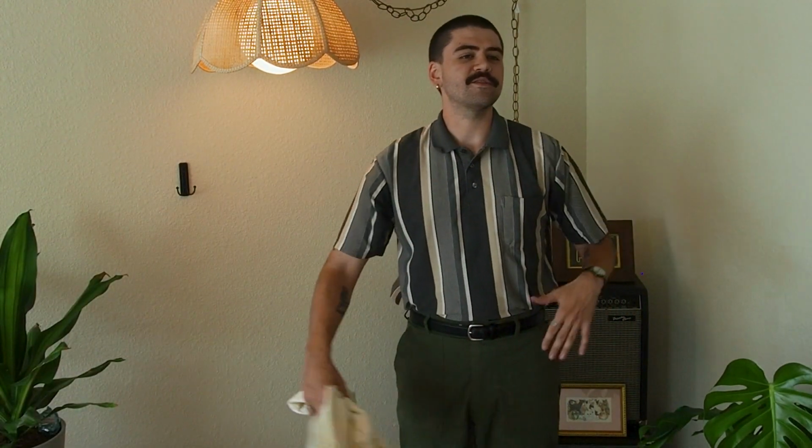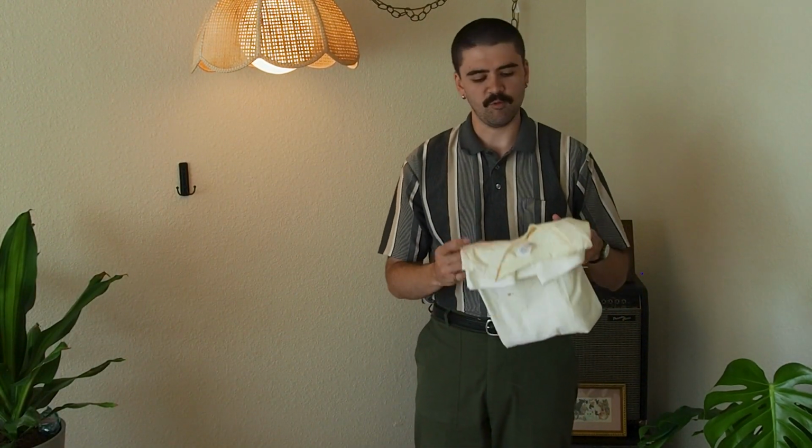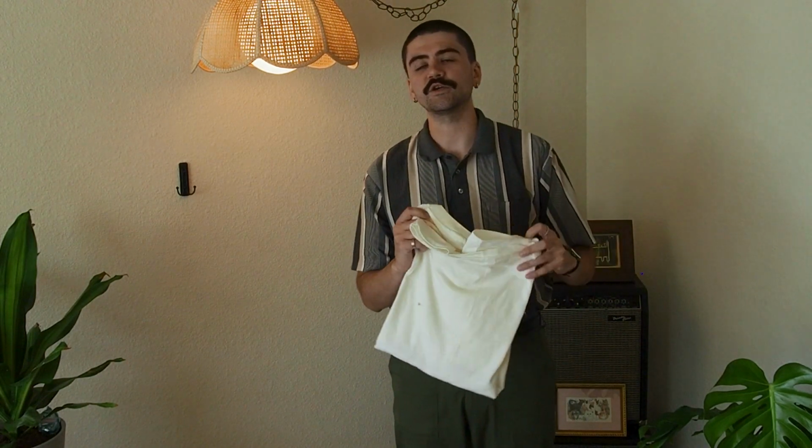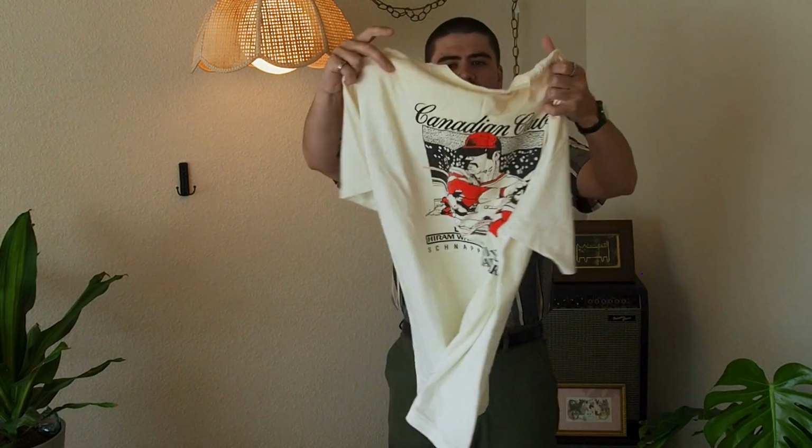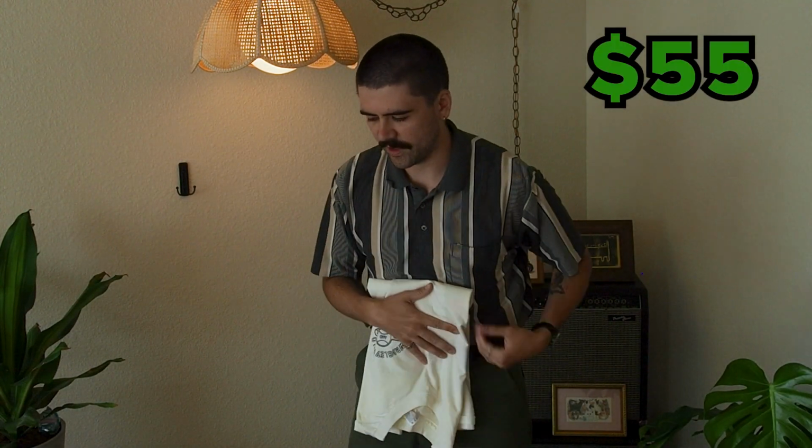Unfortunately, going into it, I thought there was going to be more t-shirts in the closet, but there wasn't. But we did get one t-shirt that'll be just fine to resell because it's kind of cool. It's on a Hanes. It's this Canadian Club little baseball guy. 15 shipped probably on that.